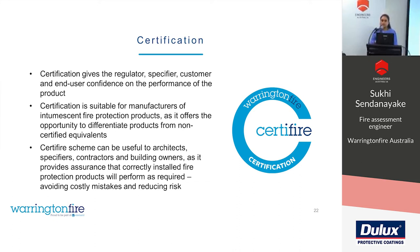Certification of a product really sets it apart in the market. It gives an assurance about traceability of the product and the manufacturing process, and makes sure that the marketed product has the same fire performance and quality as the tested or assessed product.